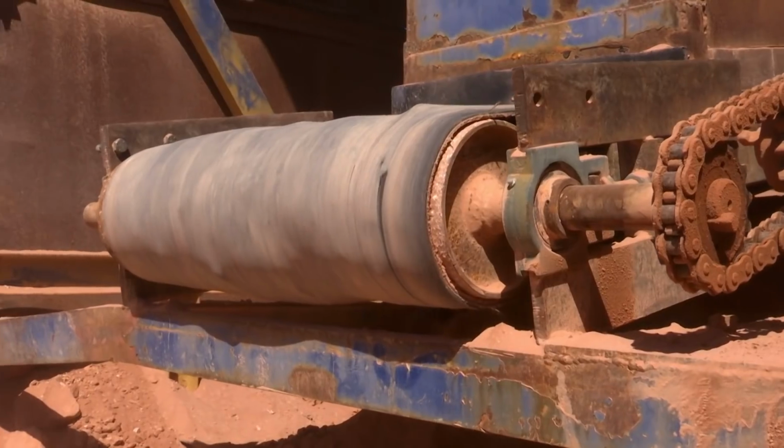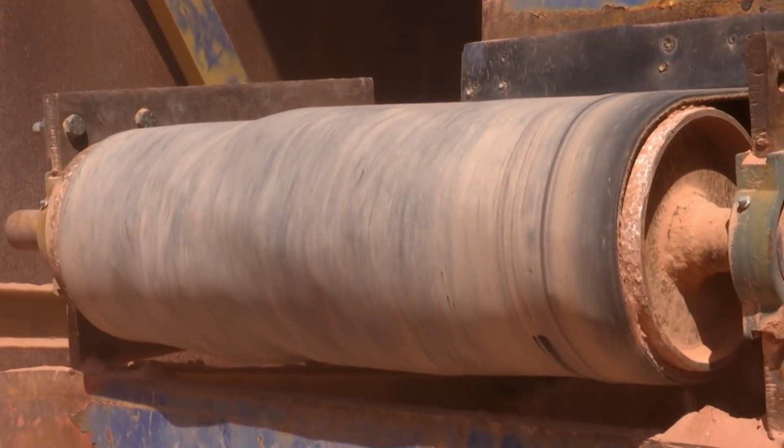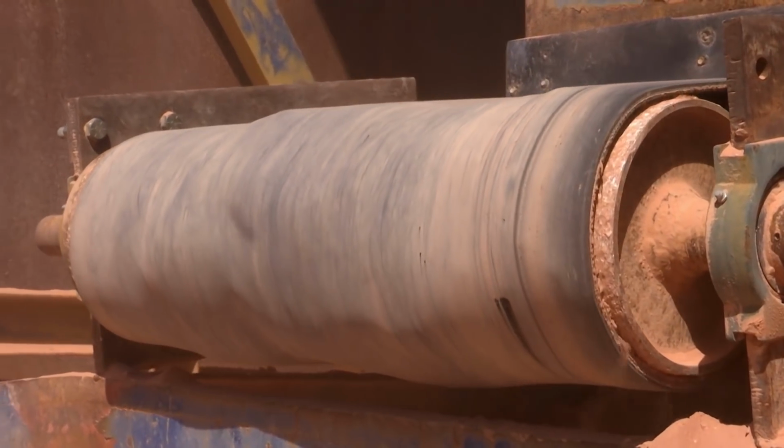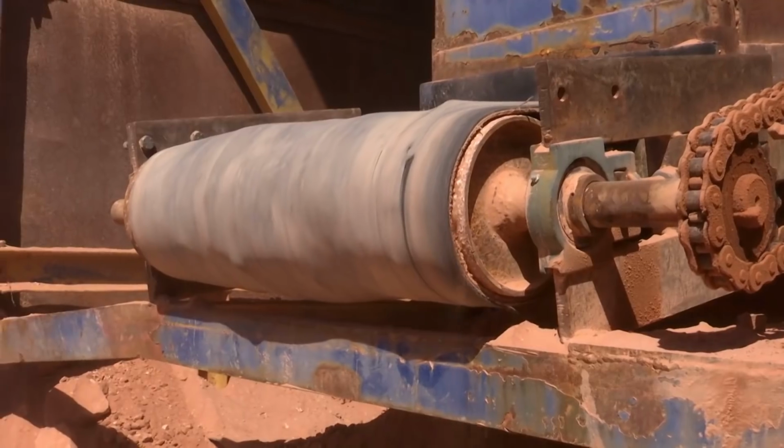That is good. That belt's come right back across beautifully. Still a bit of dirt in there, but that'll work its way out. Wow. Belt's working fine, guys. Well done, Paul. Awesome welding job.